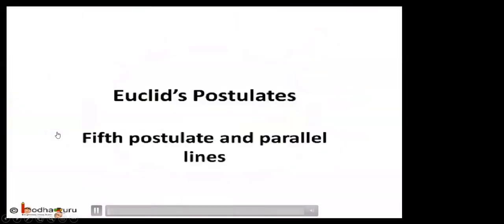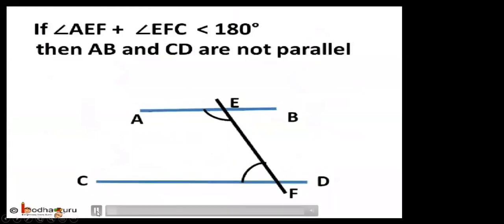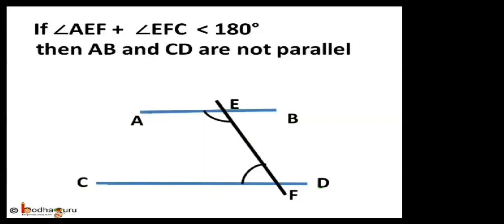Yes, ma'am, an axiom and a postulate are both the same things, no, ma'am? Both are the same, but axioms we apply all over mathematics, whereas postulates only for geometry. Yes, beta, in the previous slide I explained the difference between axioms and postulates.